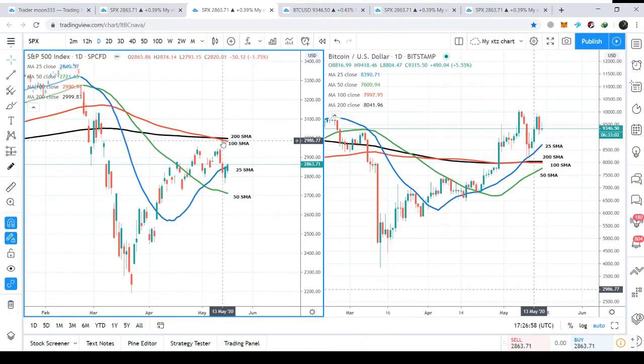The 100 has crossed down the 200 simple moving average, and traders understand that whenever the smaller time period moving average crosses down the bigger time period moving average, that is a sell signal, and it is considered a sell signal among the traders community. Therefore, there are fewer chances for the price line to cross up unless we have this death cross.